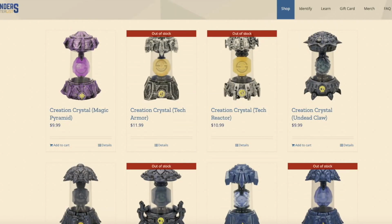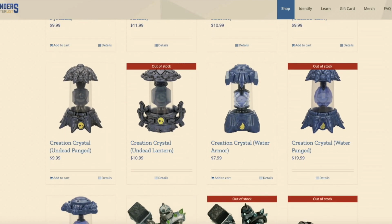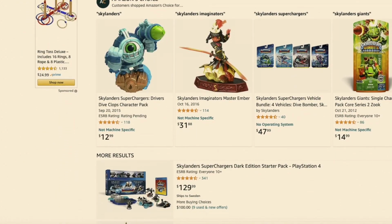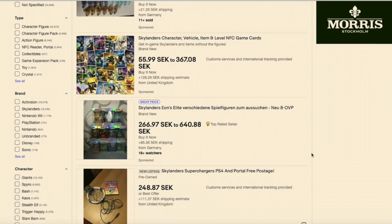After doing some inventorying of the bulk that you bought, you can then scour the used market for the figures you want that you are still missing. Where to look for them will likely vary greatly depending on where you live, but I recommend checking out thrift stores and local online used markets, and eBay seems to be a common place to hunt for Skylanders from a global perspective.